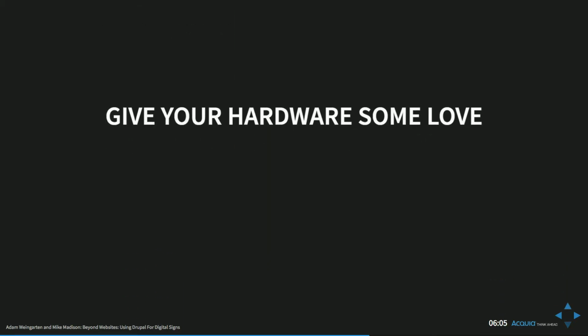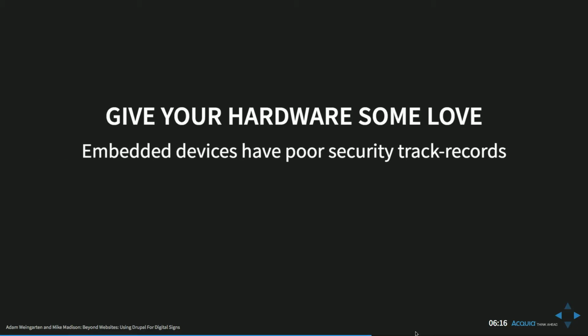There are a lot of examples of people who love to go after signs. It's like the ultimate hacker trophy. So, just think about that. The first thing you can do is give your hardware some love. Most of the time, you're going to be using some sort of embedded device, and they have particularly bad security track records. We've heard lots of stories about routers shipping with default passwords, election machines also shipping with default passwords. I don't know what people's politics are, but I'm sure that will explain whatever they are, whatever side of the aisle you are on.